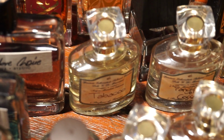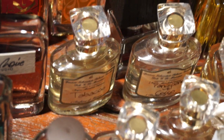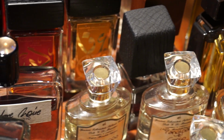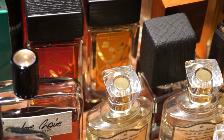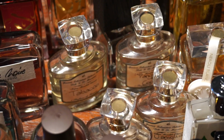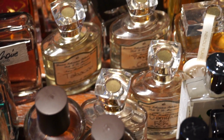And then behind those two, we've got Tobacco. Tobacco is a really unique take on tobacco. And Frangipani e Coco. So Frangipani e Coco is a coconut and frangipani. So if you like the coconut thing and you want a slight bit of floralness in there, that might be your cup of tea. I love that stuff. So four of them. These are kind of on the lighter skin-scent side, but definitely nice and long-lasting fragrances.